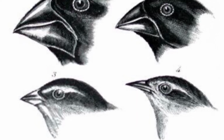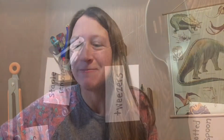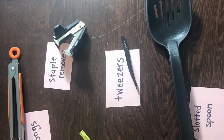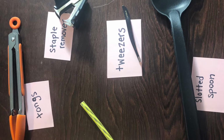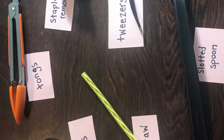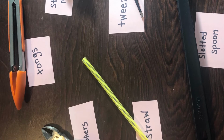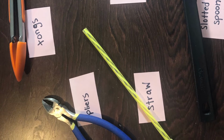One of my favorite ways to teach about adaptations is by doing the bird beak challenge. Maybe you could try to eat like a bird with me at home if you want. I have gathered some different tools. These tools represent the bird's beaks. I have gathered a staple remover, tweezers, slotted spoon, tongs, pliers, and a straw.